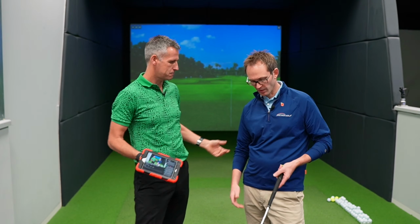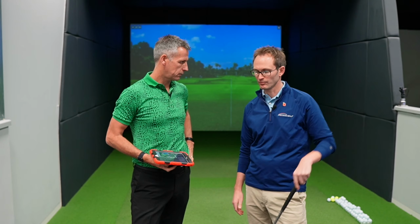Well, case in point, I play these Oban CT 115s. I swing a 6-iron at maybe not this evening after playing, but at around 90 miles an hour, which is stiff, verging on extra stiff if we were looking at club head speed wise. But I play a soft step stiff. It's kind of between a regular and a stiff. Why? Because it works.